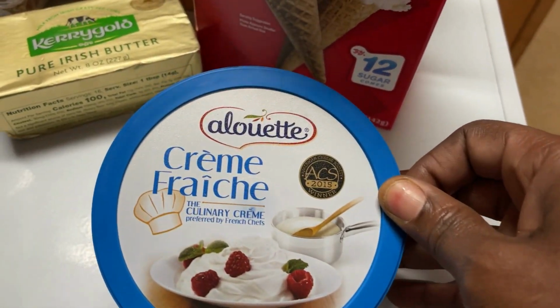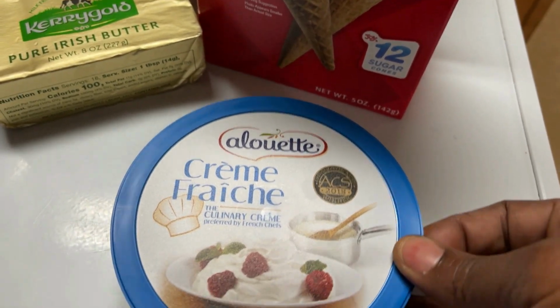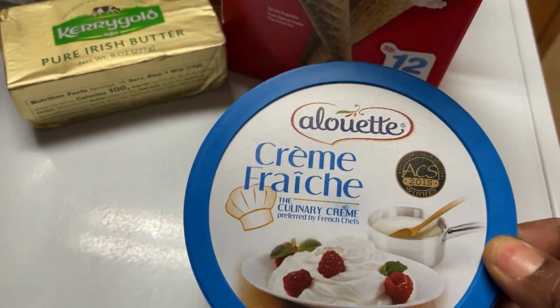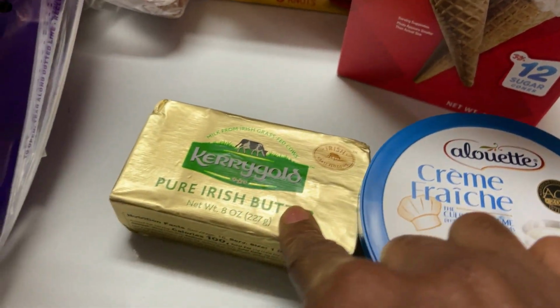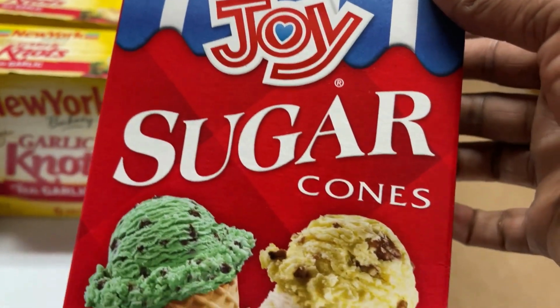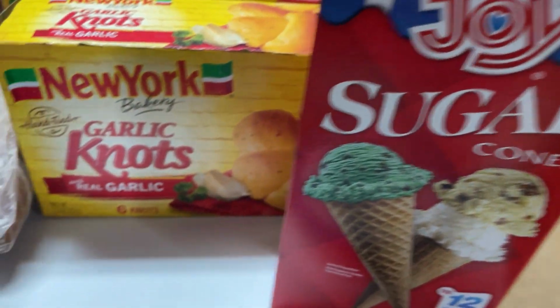I got some creme fraiche. I didn't even know that's how you spelled the fresh part. But yeah, I've never had this before. This is for another taste test that I'm doing. We have some butter. This is for another taste test that I'm doing. This is also for another taste test that I'm doing. These sugar cones. Yeah, I haven't had these in a long time.